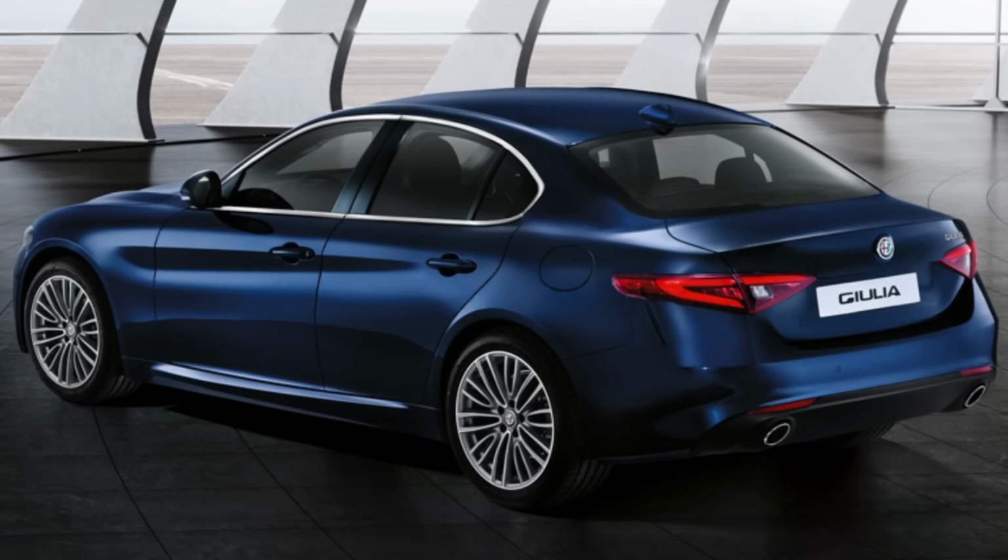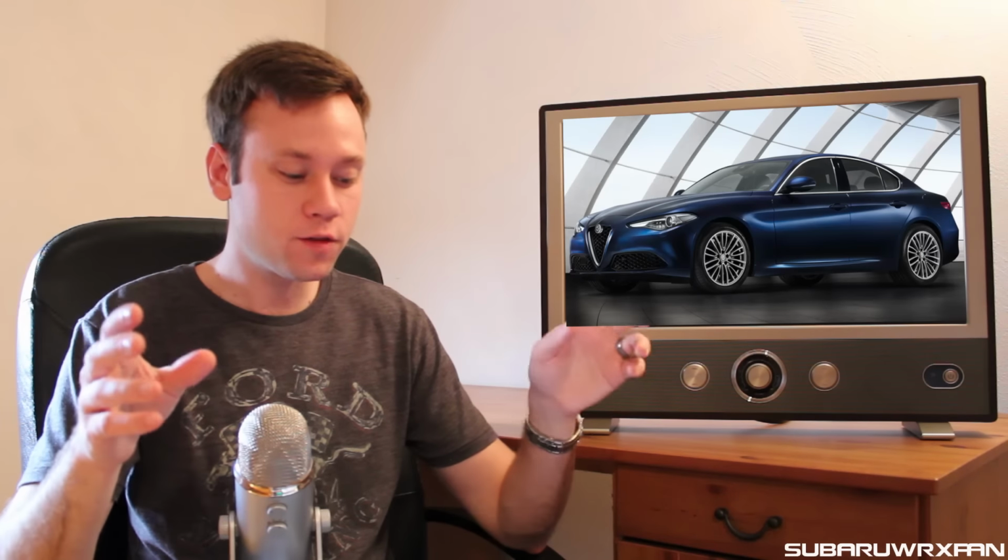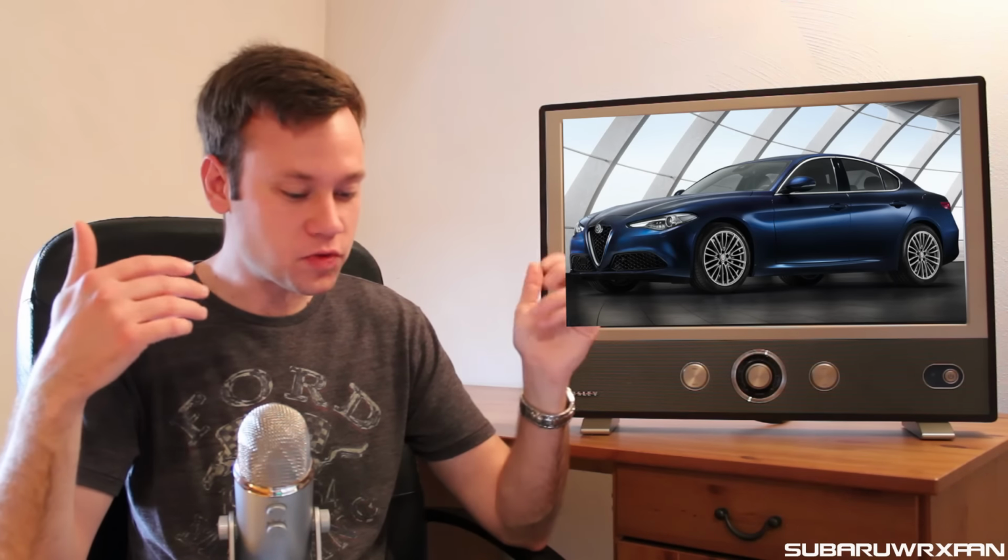And so unless you get the Quadrifoglio version, which is the 505 horsepower amazing one, the standard model engine is going to be just a 2-liter 4-cylinder turbo with 276 horsepower and 295 pound-feet of torque, and that will be in the Giulia and the Giulia TI, which is what the mid-range version is going to be called. Either way, it's still a very, very nice vehicle.